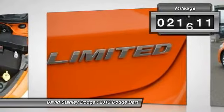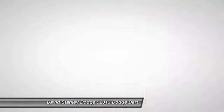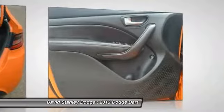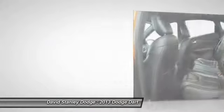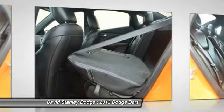This vehicle has less than 25,000 miles. Here are some of this vehicle's great options. Traction control, dual airbags, leather-wrapped steering wheel, power steering, front air conditioning, four-wheel disc brakes, electronic stability control, power windows, security system, rear window defroster.